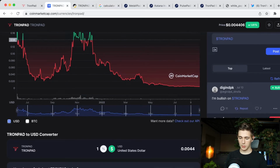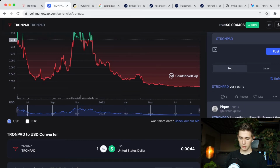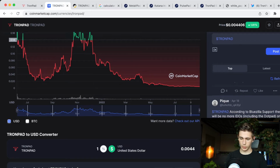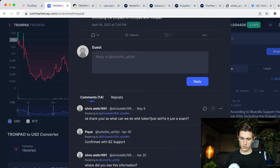Over on CoinMarketCap, it's kind of divided between bearish and bullish. We see here someone saying, according to Bluezilla support, there will be no more IDOs, including the DotPad and KCCPad and TronPad. So that is what Bluezilla support apparently has brought out about this. We do have some comments here. Okay, thank you. What can we do with the token? Just sell? Is it just a scam?